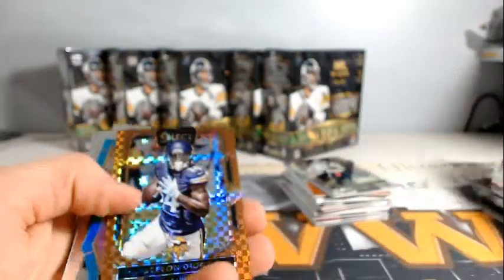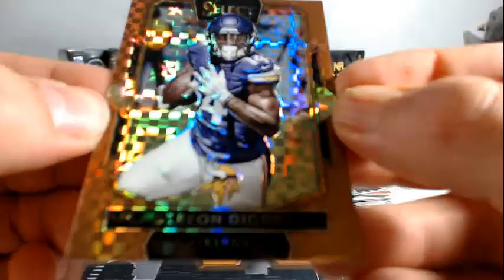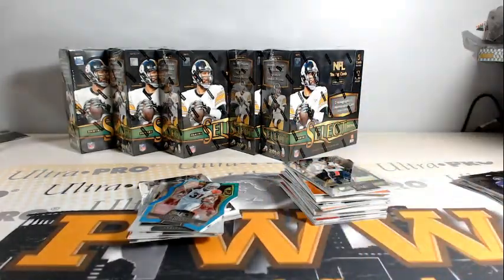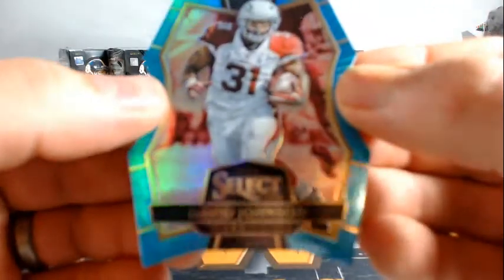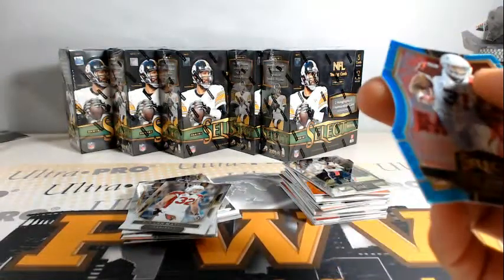Oh, a copper prism, Stefon Diggs for the Minnesota Vikings. That's going to be number 30 of 49. Stefon Diggs, copper. For Minnesota and Joshua. And we do have a blue die cut, David Johnson, number 24 out of 125 for the Cardinals.